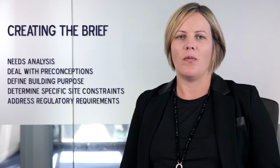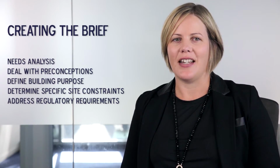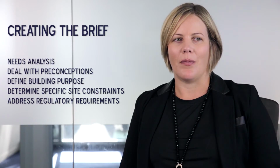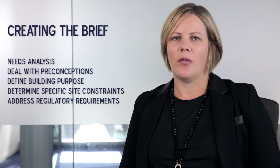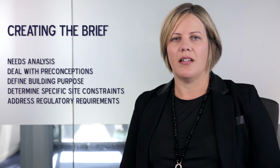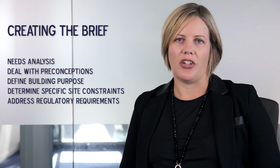So architects offer a broad spectrum of skills to your project. So firstly, we help you to tease out what exactly do you want. You might think you know what you want, and the reality is that most clients only have a very vague idea. So we get rid of all the preconceptions and we just look at what do you need from your building and how best are we going to meet that need. We also look at the site constraints and we look at council and regulatory requirements for your site, and so we use all of that information to create the brief for your project, and that's the first step.